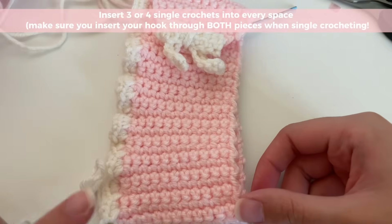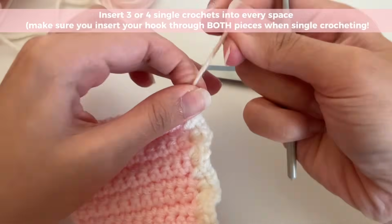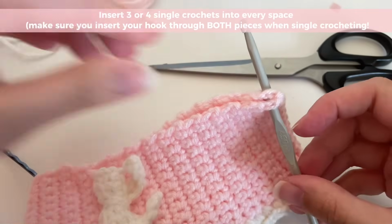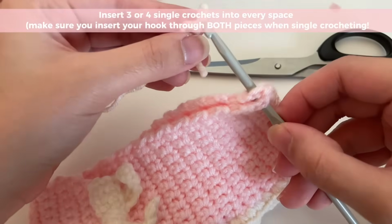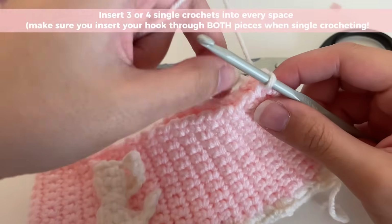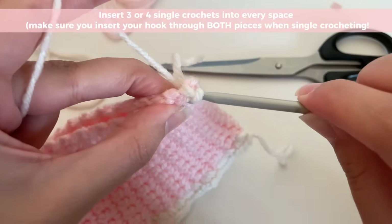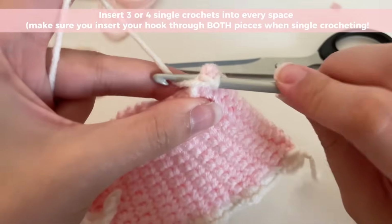Now we're going to repeat the same thing on the other side. Just passing off my work over here. We're going to be attaching it at the bottom rather than the top, and insert my hook right over there. And then we're going to make a loop with our yarn, slide it through, and then chain 1 to secure it in place. You could also just make a knot. So we're going to go ahead and just insert 4 single crochets, and I'm just going to work over this end as well so I don't have to weave it in later.